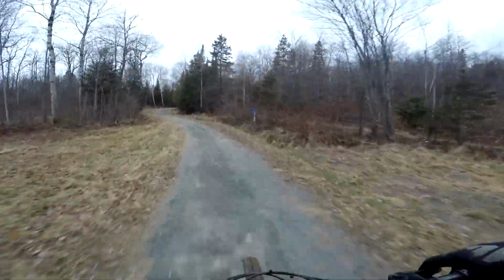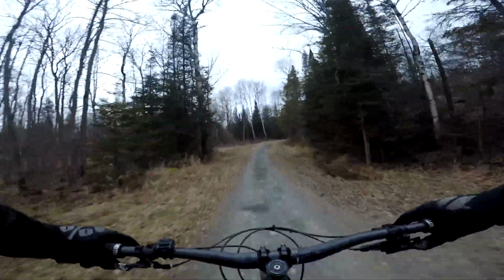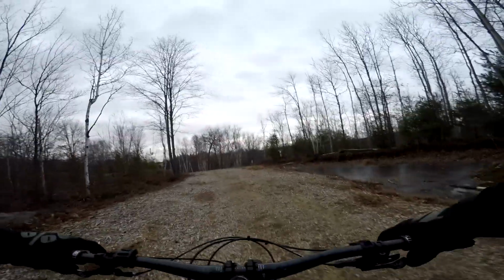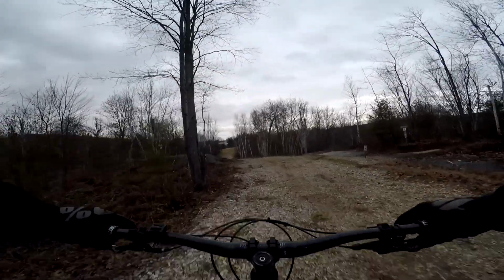Oh, hard to see when it's this cold. My eyes are watering. There's so much traction right now. These wood chips aren't even slowing me down. It's great. I wish the wood chips could stay frozen all year.